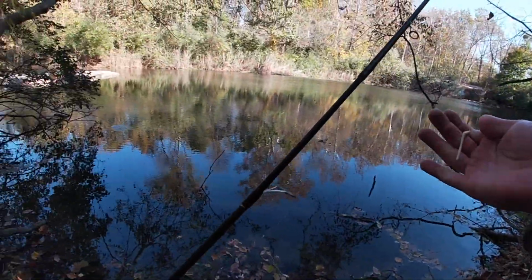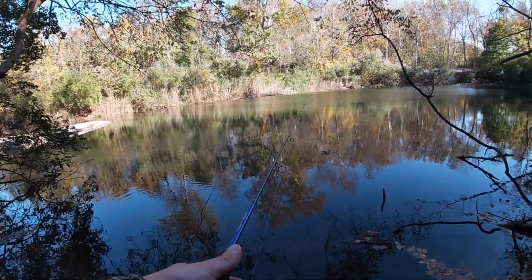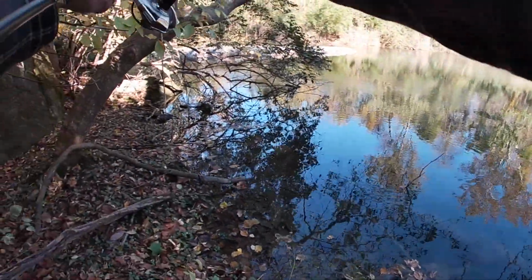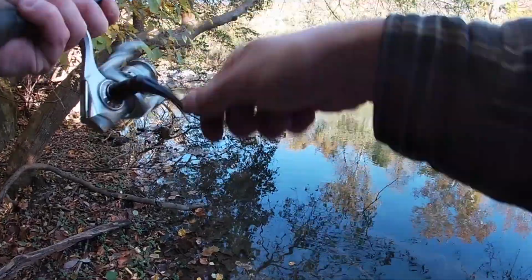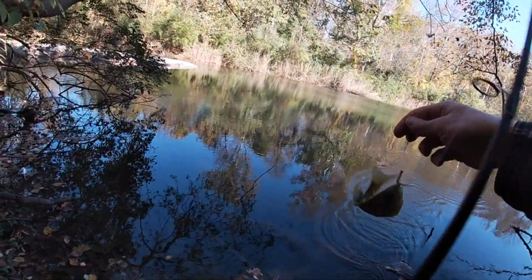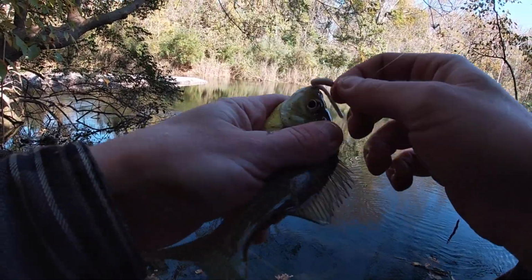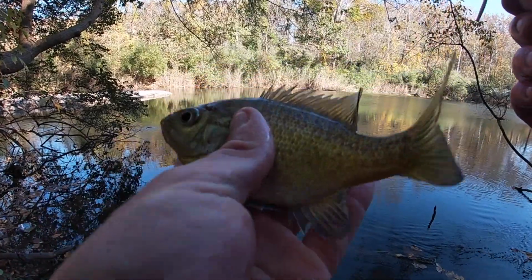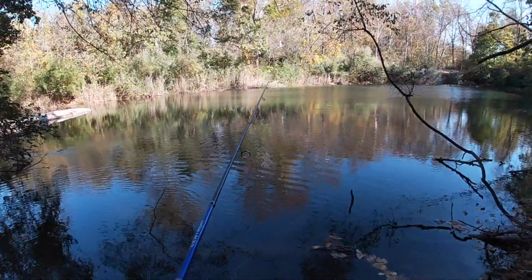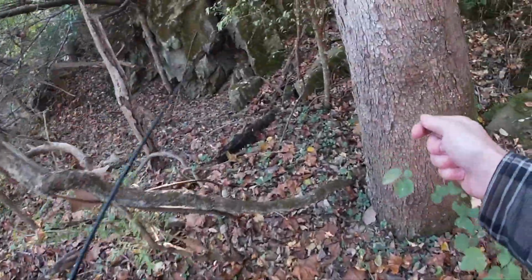See if there's anything hanging around. Right away, second it hit the water. Well, there's still some panfish here. Bluegill. See ya. Well, there's definitely some hungry fish in the area. Perhaps not what we were looking for. Oh man, had another bite. Keep trekking.